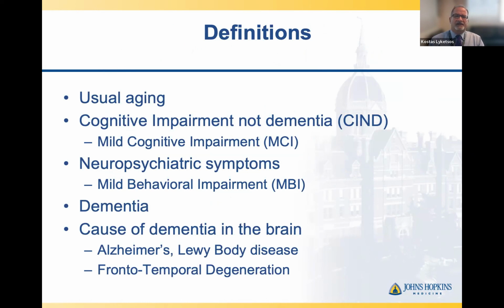Switching to the dementia area, I want to be sure that we're all on the same page with some very brief definitions. So usual aging or usual cognitive aging refers to the fact that as we all get older, there are some changes in our memory and other cognitive abilities. So usual aging means that when we're 70 or 80, our cognitive functioning is less good than we were 30, 40, or 50, and that some of that change is simply the result of us getting older.